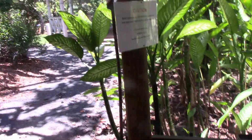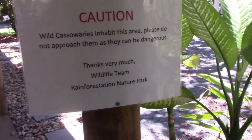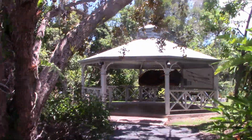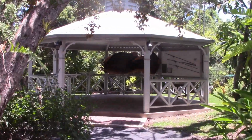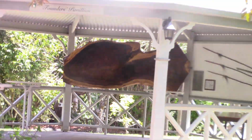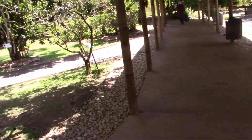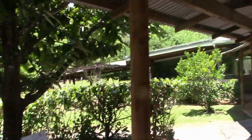The park has 55 tourist sites. The resident owners, Brian and Julie Innes, are very friendly. The park covers 27,100 hectares of mountainous tropical forest northwest of Cairns.